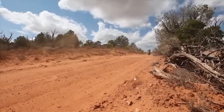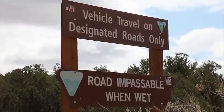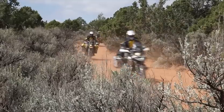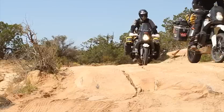Snow Flat Road follows part of the old Mormon Pioneer Trail that traveled west to the San Juan Mission. A collection of compacted sand, dirt, and slick rock make it a fun and fast road to enjoy. Although, when wet, the road is sure to be a nightmare to traverse.